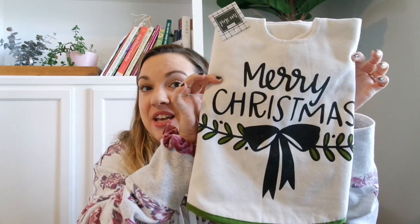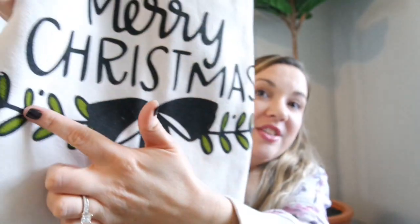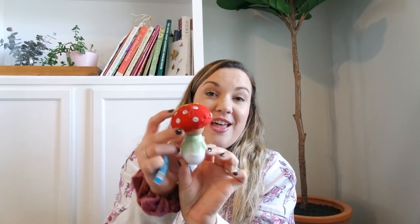But then when I went to Target, I found this guy in the dollar aisle, and it has greenery on it. You can see that. It has greenery, and it has a green trim and a green felt ball. I think this is the winner. So I may keep that because it's a dish towel anyway, but it was cute. And then I also grabbed this guy at Target, a little mushroom. Thought that went well. These were in the dollar section.